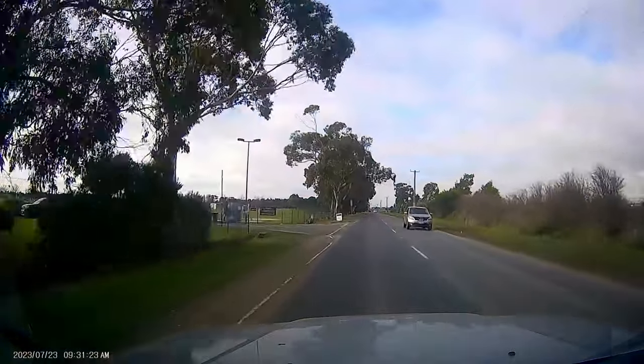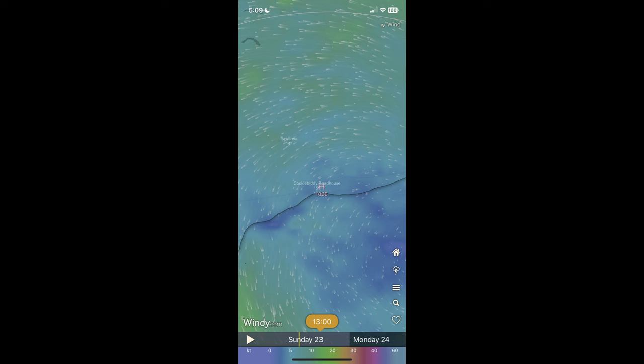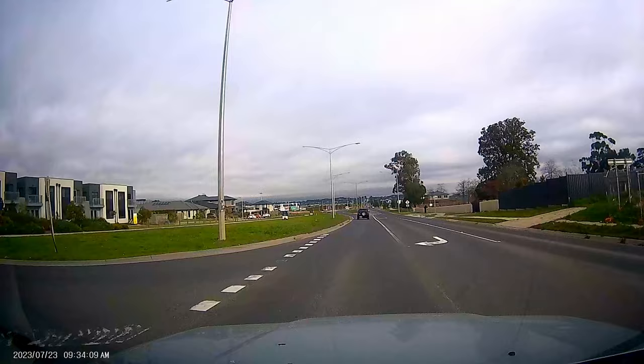So another weekend and another Moth sailing video. This time we left home and it was nice and sunny with a big high pressure system sitting right over the Cockleburrity Roadhouse in Western Australia, as you can see. However, there was rain forecast and the breeze was meant to swing from a light north-westerly round to the south.